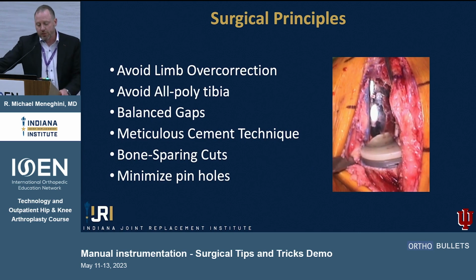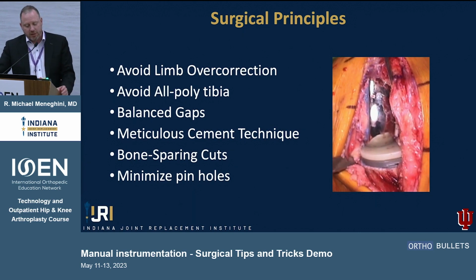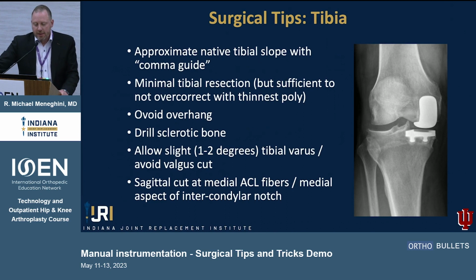So the surgical principles: avoid limb overcorrection. I will tell you to avoid all polytibias. Thank goodness we don't see those much anymore. Balance your gaps. You have to have meticulous cement technique, bone spring cuts, and minimize your pinholes. Those are all sort of principles to abide by. And additionally, you've got to look at the native tibial slope. So when you do it manually, you have to visually really take your time on the tibia.